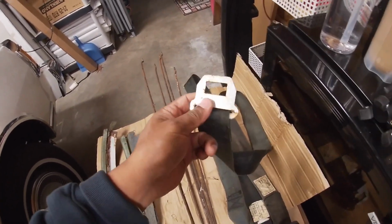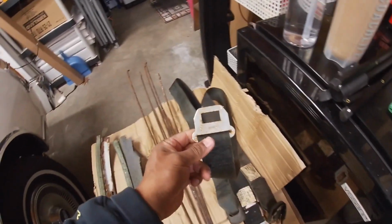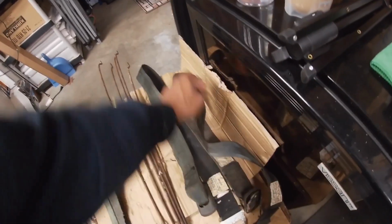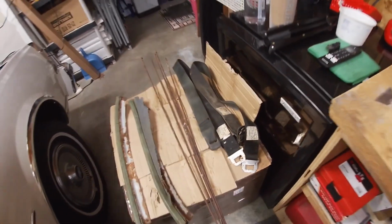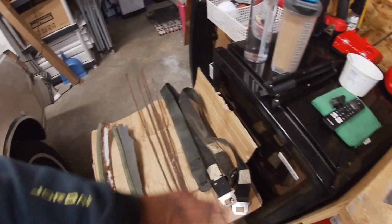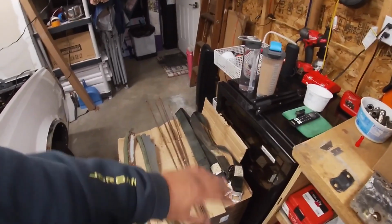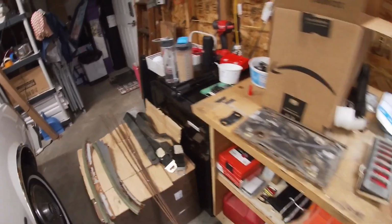I might see if I can try to save them. I know Duplicolor makes a black chrome spray paint, like an anodized spray paint or something like that, that's black. What I might try to do is just rough these up really good, and maybe try to use some of that. If not, then I might have to fork up some money just to buy some new ones, or maybe just not at all. I don't know, we'll see. So those aren't like a have-to, but I just took them because they were there. So we'll see what I end up doing.